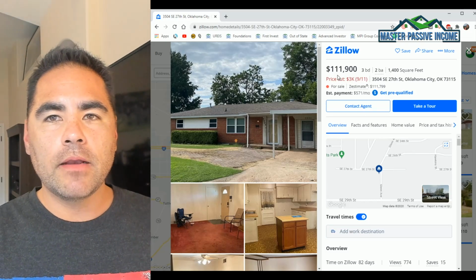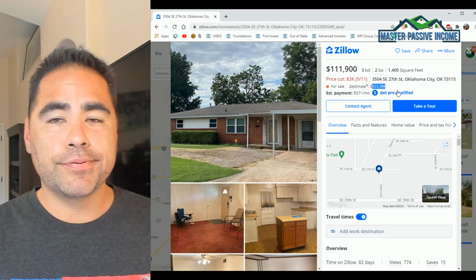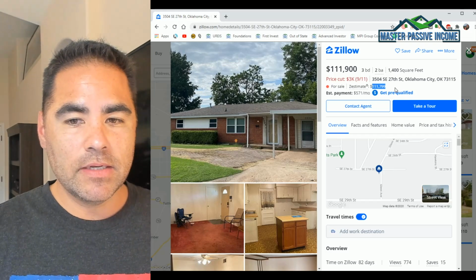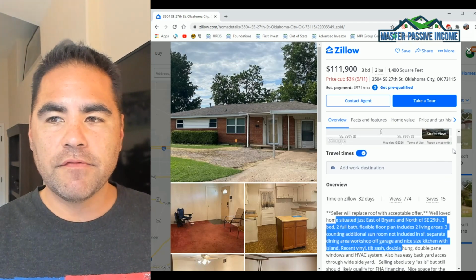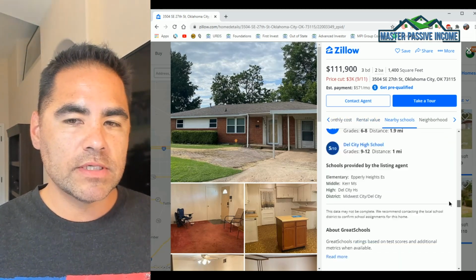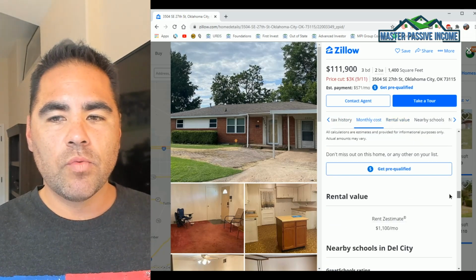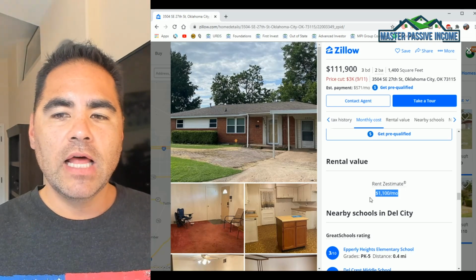So we can look at purchase price, what they're asking. Then we also have the Zestimate. They're literally right on with the Zestimate, and Zestimate is usually in the middle. Then what I literally do, I skip all this stuff first. I jump all the way down to the bottom. If I rewrote Zillow, I would do this. So I look right here, rental value. Look at that. Rental value is $1,100 a month.